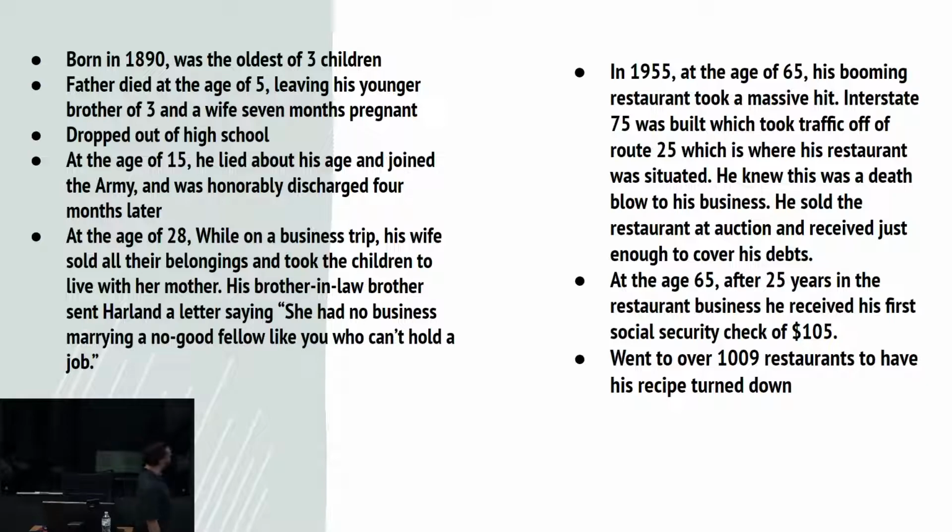Born in 1890, was the oldest of 3 children. The father died at the age of 5, leaving his younger brother of 3 and his wife 7 months pregnant. Dropped out of high school. At the age of 15, he lied about his age and joined the army and was honorably discharged 4 months later. At the age of 28, while on a business trip, his wife sold all their belongings and took their children to live with their mother. His brother-in-law sent a letter saying he has no business marrying a no-good fellow like you who can't hold a job.